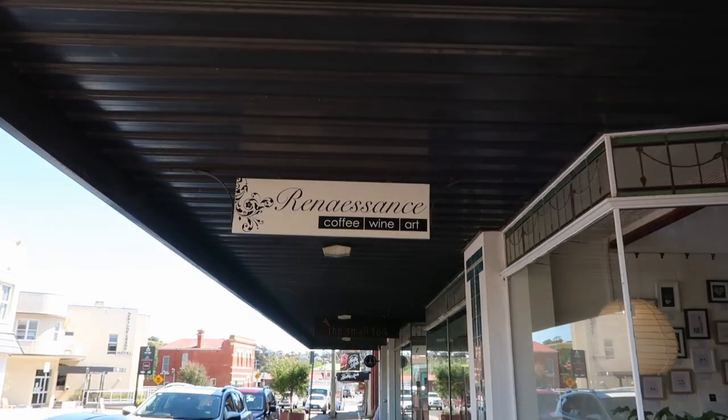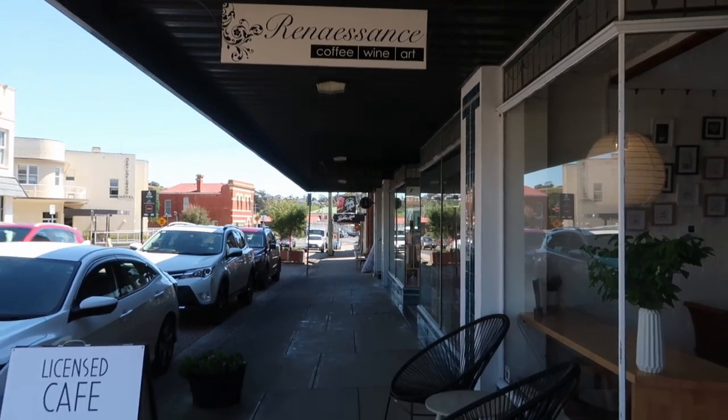Today I am back in the town of Penguin, which is on the northwest coast of Tasmania, and it's a great spot to come enjoy the scenery, take in some delicious food and coffee, or perhaps do what I did and get a smoothie and a croissant.